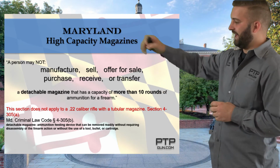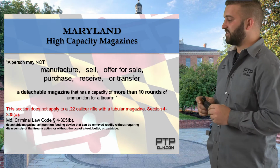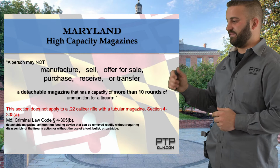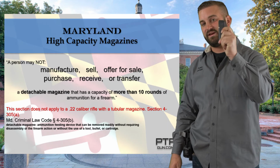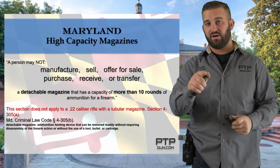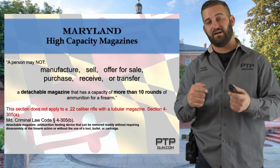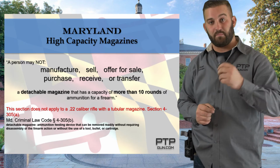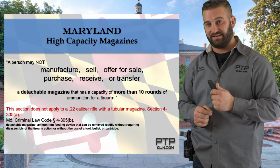Well, again, look. It says that I can't manufacture this. I can't sell it. I can't even offer it for sale. I can't purchase, receive, or transfer this magazine in Maryland because Maryland law only affects actions that happen in Maryland. What it doesn't say is that I can't drive with it. I cannot bring it into the state.